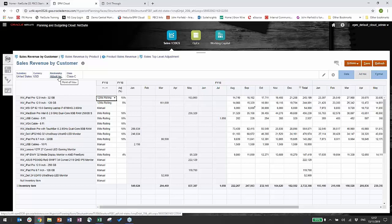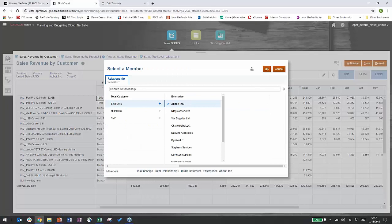So what this means is here I'm seeing what I'm selling to one customer, which is Abbott. If I click on Abbott, in the same way as when I clicked before on department, I saw my different departments, I can now click on Abbott and I can see my different customers. But you'll notice not only can I change to different customers, we've also categorized and grouped those customers. And you can do the same thing on products as well.